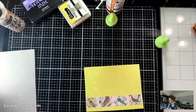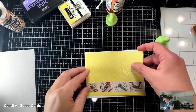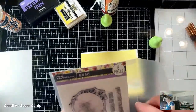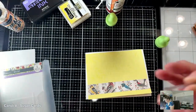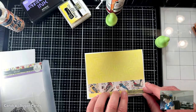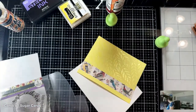So if you had the right sentiment, I'm not going to use it, but let's just grab a quick, where did that one go? This New Day stamp set has these little tiny sentiments. I mean, I could grab it and use it, but you could just put this little hello, my friend, and it would be perfect right there. That's not what I want to use though.